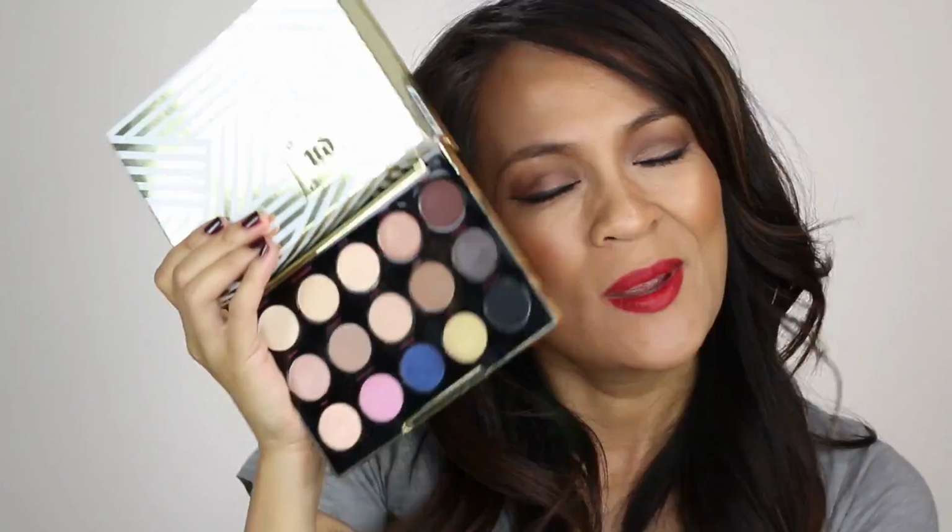So as you can see, the majority of the shades here are neutrals. So if you were hoping for a more punchy, bright palette, and if you're more of an Urban Decay Vice or an Urban Decay Spectrum kind of girl where you're all about the blues and the greens and the purples, you might be a little underwhelmed by the fact that this is so neutral heavy. However, if you're a new Urban Decay Naked fan and you're team neutrals, which I happen to be, you might enjoy this. And I have definitely been enjoying this.